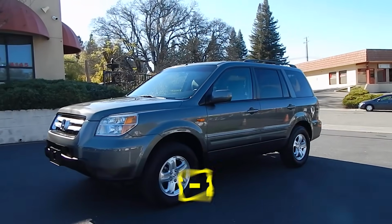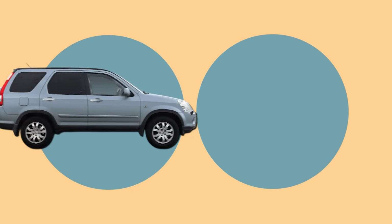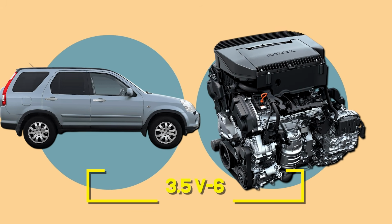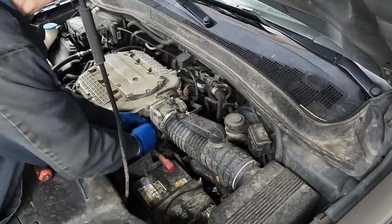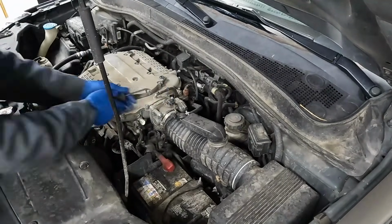The version to target is the 2006 through 2008 four-wheel drive Pilot. Honda's own 2008 materials show the four-wheel drive Pilot used the 3.5 V6 without variable cylinder management, while the two-wheel drive version used the cylinder deactivation setup. That detail matters because we are shopping for the simpler long-term path, not just the lowest listing.